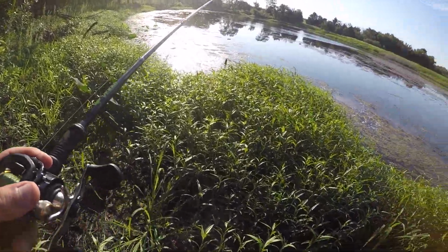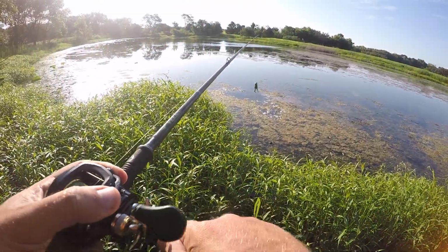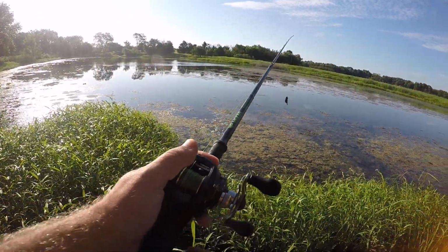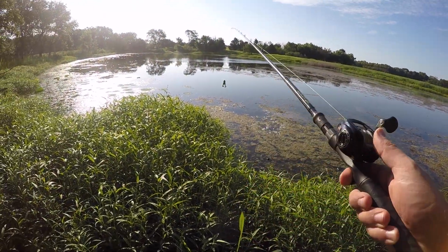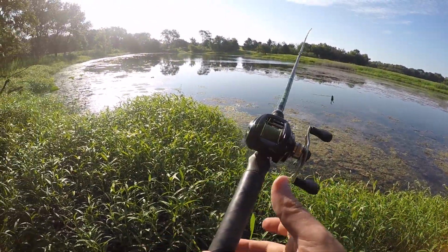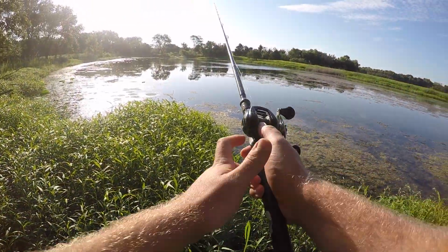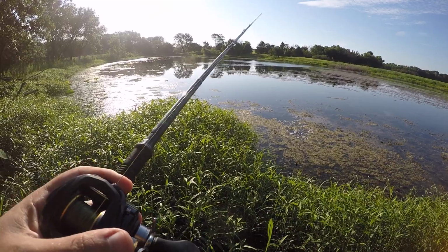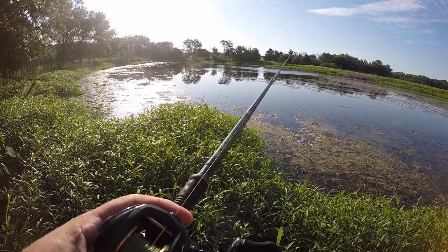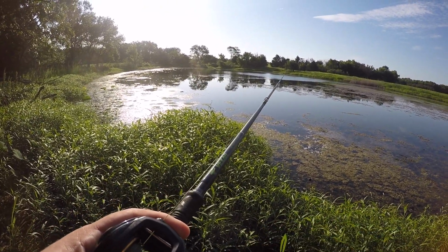Oh, that did not take long, did it? No. No, it did not. First cast. But it helps to have that 7.6 heavy and that 8.3 reel. Pick up that slack. And then that backbone to get them out of that grass.